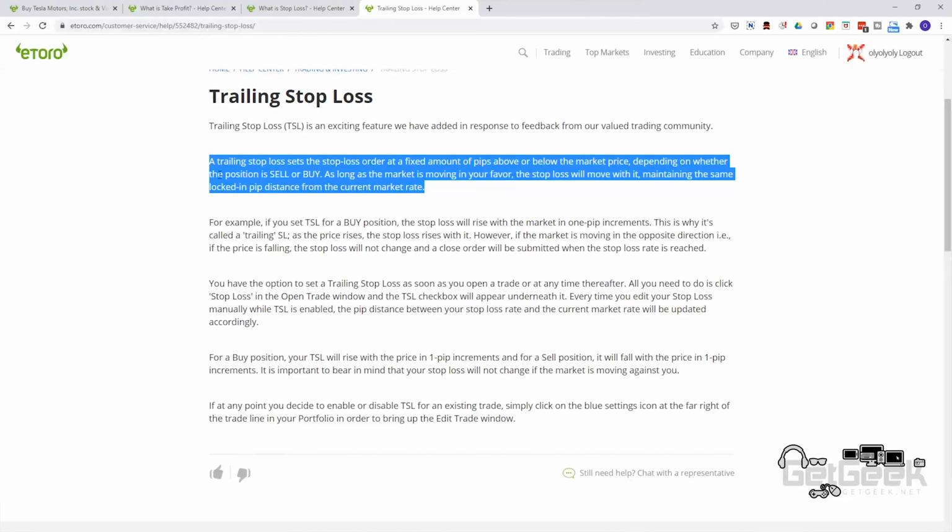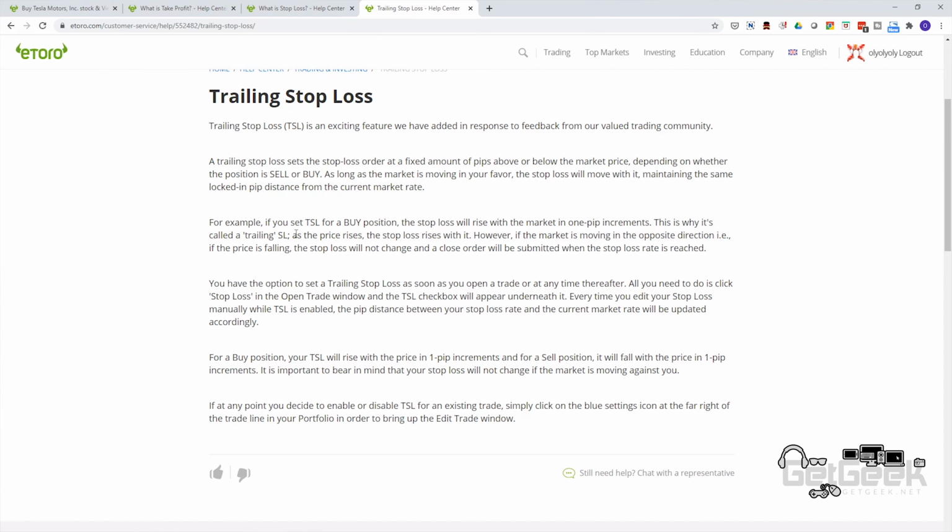So what is a trailing stop loss? Let's have a look at the official definition on the eToro website. A trailing stop loss sets the stop loss order at a fixed amount of pips above or below the market price, depending on whether the position is sell or buy. As long as the market is moving in your favor, the stop loss will move with it, maintaining the same locked-in pip distance from the current market rate. For example, if you set trailing stop loss for a buy position, the stop loss will rise with the market in 1 pip increments. This is why it's called a trailing stop loss.